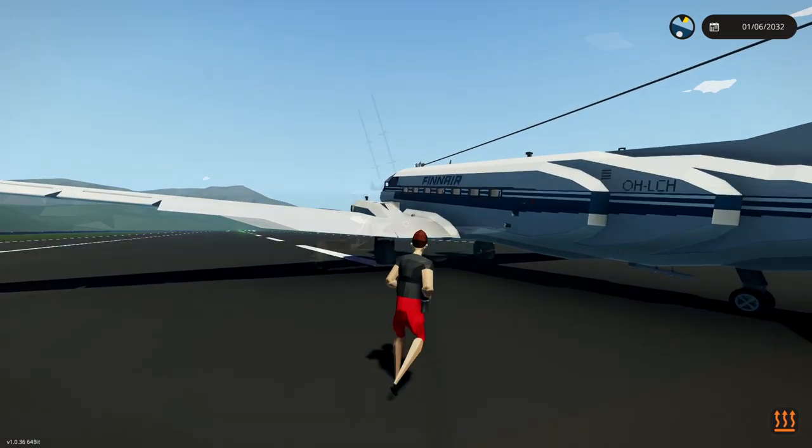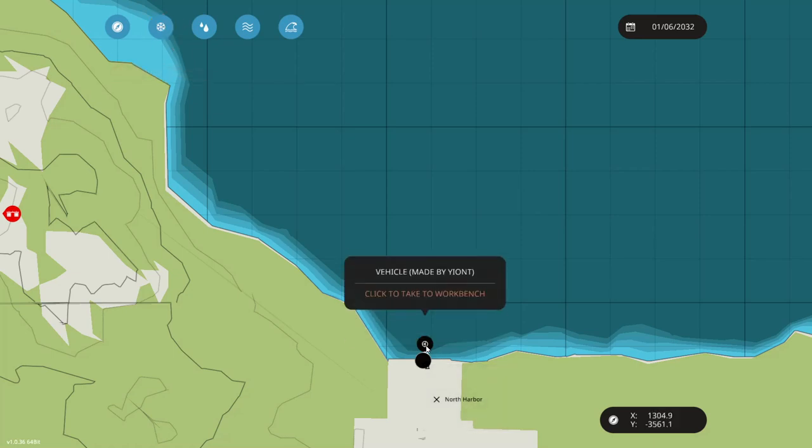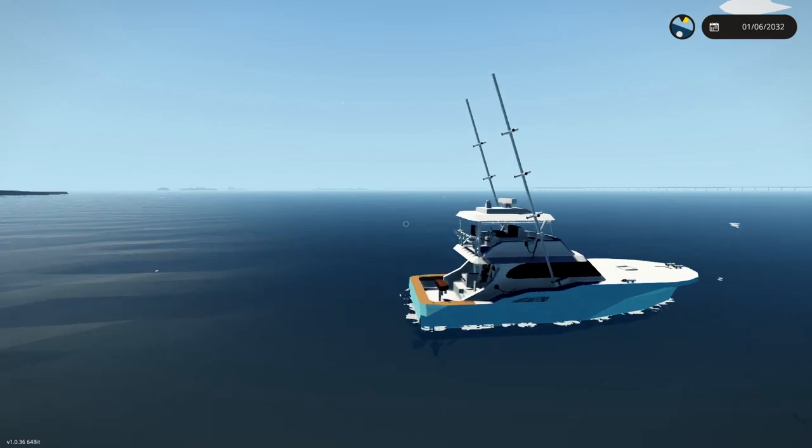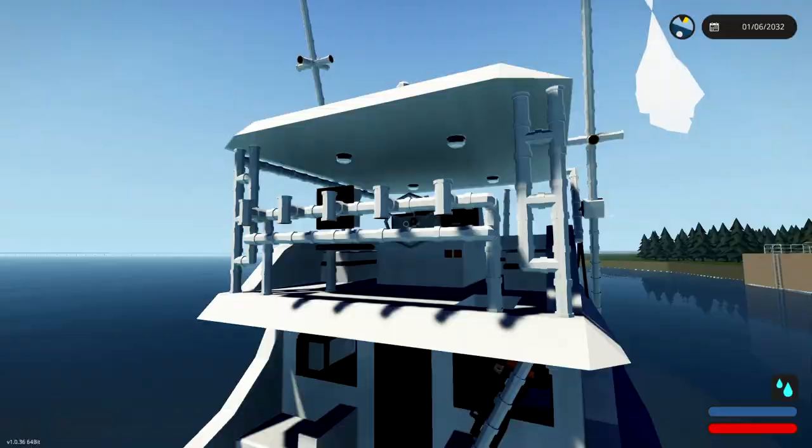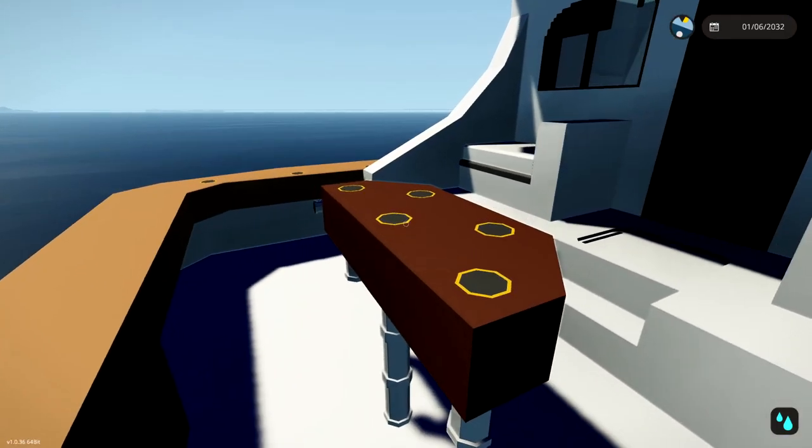Let's check out the yacht now. Oh, wow. Look at that. That is awesome. Who is this actually made by? It's made by Yoint. Right. Okay. Let's go ahead and jump on. It's called the 50-foot custom Carolina Sportfish. And yes, it has a table at the back.